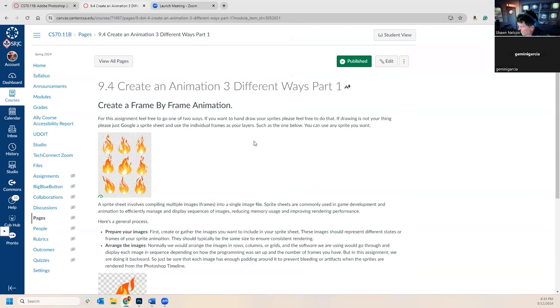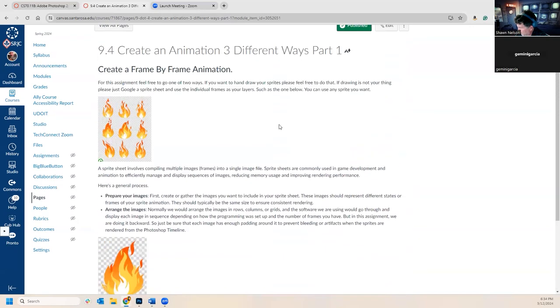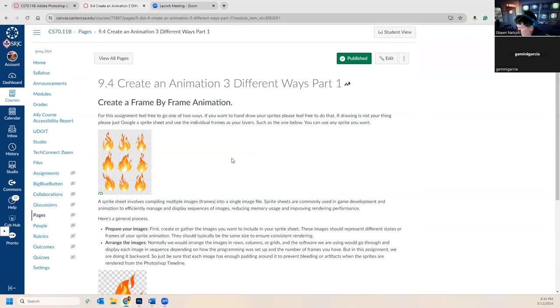So the first kind of animation we're going to do is called a sprite animation. And I have this nifty sheet here. But I did put it in as a file. Do you want this sheet, or do you want to get one of your own? You can really just Google sprite sheet and find something like this. It'd be great to have your sample.